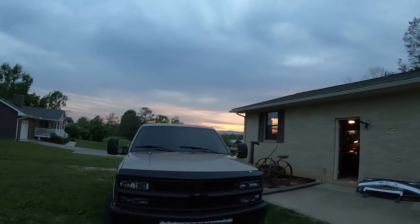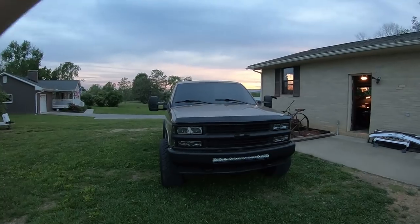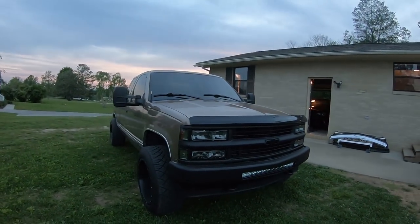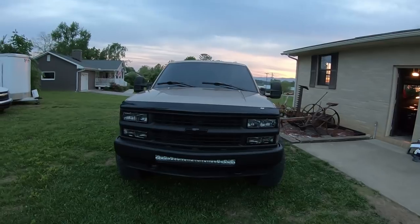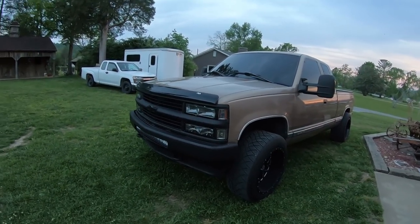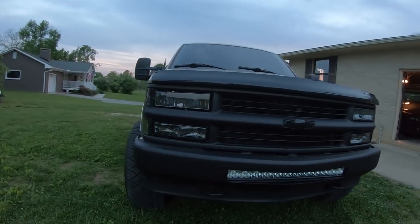It's not really dark out. I've already had the headlights flipped on. There's no difference in the clear ones versus these, the way they project. So this was the right choice. I should have done this when I did the front end swap, but I didn't have time. Number one, didn't know if I wanted to do it. Number two, I'm so glad I did it now. That just looks phenomenal. Oh, that looks so good.